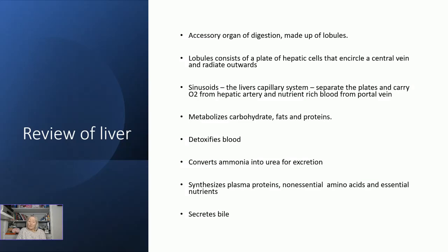One of its main functions is in metabolism, so metabolizing carbohydrates, fats, and proteins. It also is an organ of detoxification, so drugs, alcohol, any sort of toxins. It's the liver's job to try and detoxify that, make it less toxic to the body. It converts ammonia into urea for excretion, and it synthesizes our plasma proteins, non-essential amino acids, and essential nutrients. And for the purposes of OC, it also secretes bile.